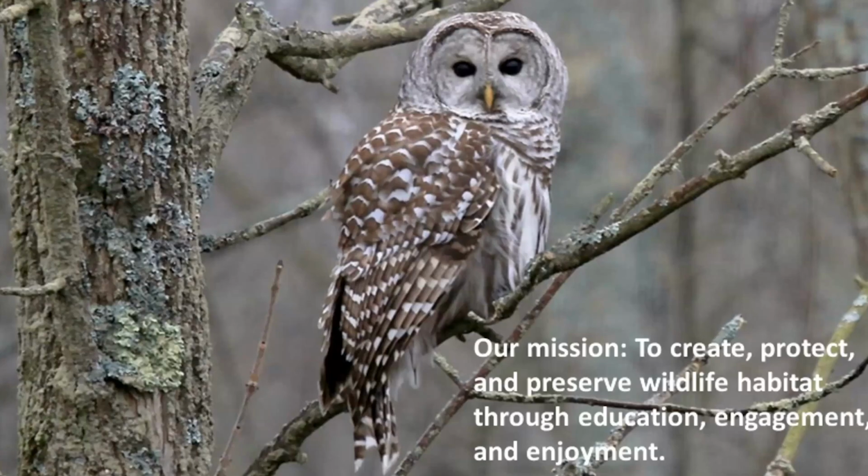Okay. So our mascot is the barred owl, which we all really like. There are a lot of them in Charlotte, and we hear them at different times of the year. I have one in my neighborhood I hear about 4:30 in the afternoon. So anyway, our mission is to create, protect, and preserve wildlife habitat through education, enjoyment. And that's one reason we're here tonight, is the education piece, and hopefully it's also enjoyable.